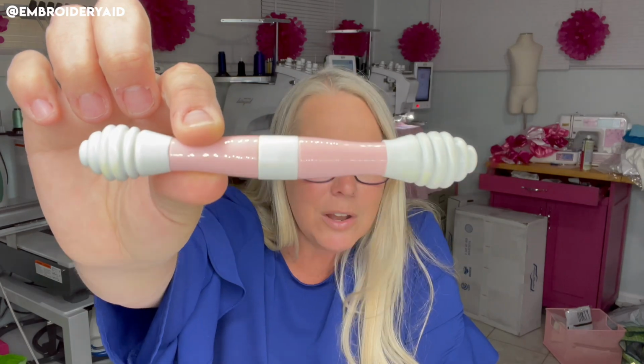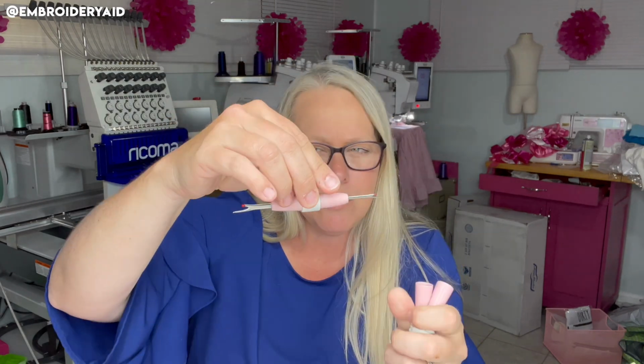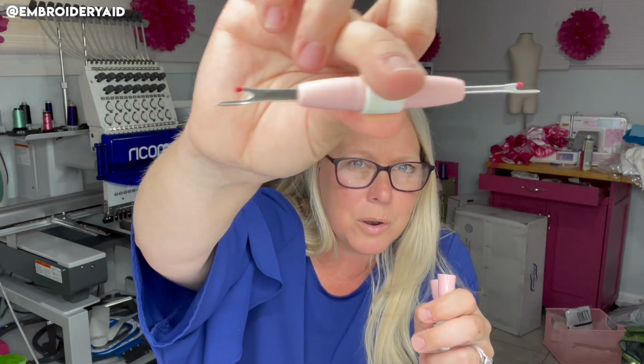I love this one, and this is by Nifty Notions. What I love about it, first of all, is it's got one on each side. It also gives you a large handle to hold on to, which makes it easier. There's actually one on both sides, and this one is a little bit smaller than the one on this side; you can see that up close. What's also neat is it's got these little rubber ends, and you can rub them against the fabric to take the thread away as well.